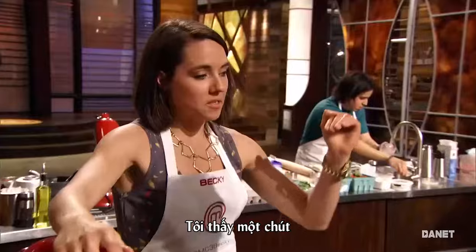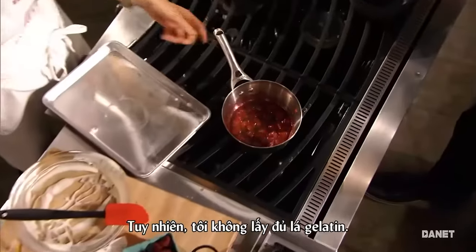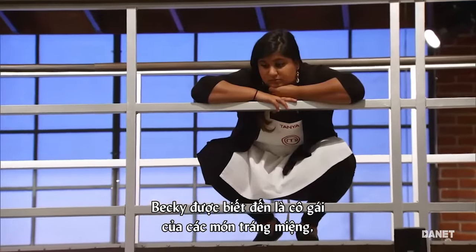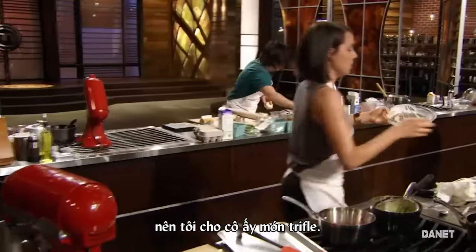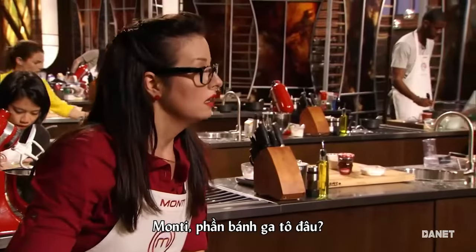I'm feeling a bit vulnerable because there's so many elements. Where is the jelly? Well, this was supposed to be it. However, I didn't get enough sheets of gelatin. Becky is known as the dessert girl, and so I give her the trifle because I know she's my fiercest competitor. Monty, where's the sponge?